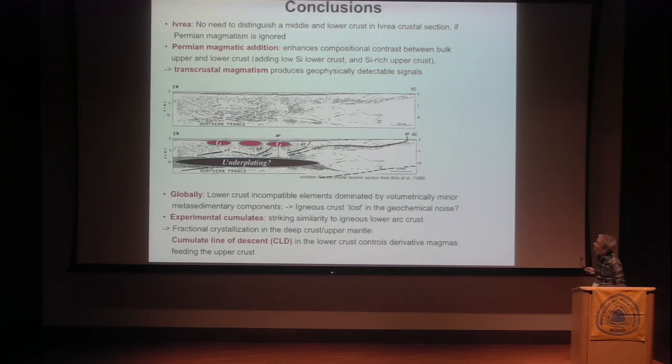This brings me to the conclusions. For the Ivrea, we don't need a distinction between middle and lower crust. The Permian magmatic addition enhances the compositional contrast between bulk upper and lower crust, adding a low silica lower crust and a silica-rich upper crust, and this might form geophysically detectable signals by transcrustal magmatism. If you go global, the lower crust incompatible elements are probably dominated by volumetrically minor metasedimentary components, and so the igneous crust may be lost in this geochemical noise.